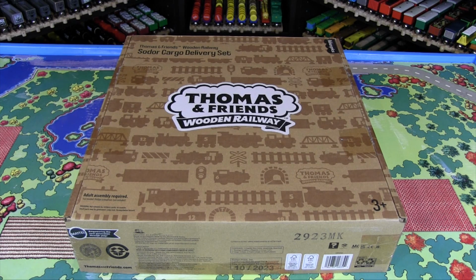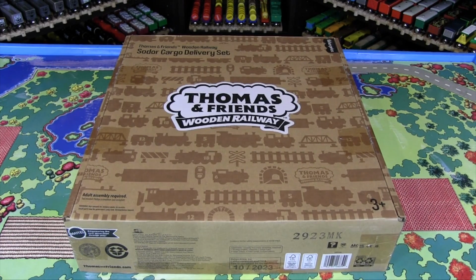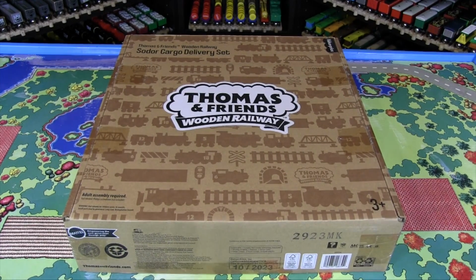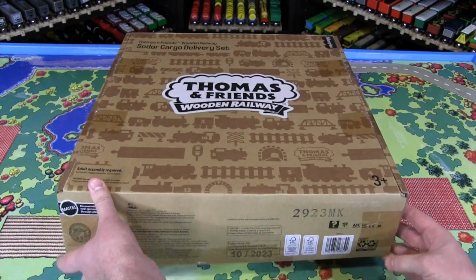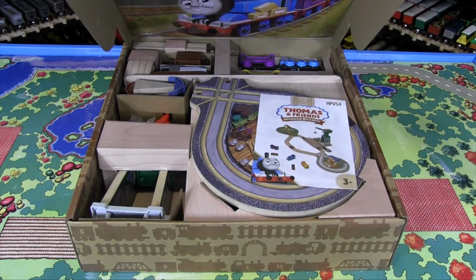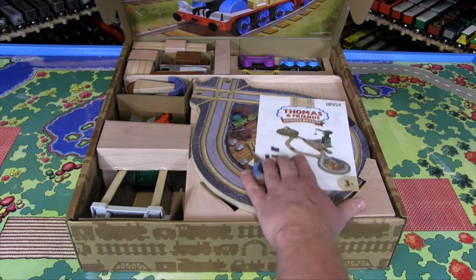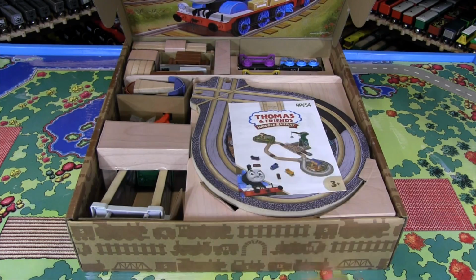Which is really nice that there is that free shipping element to the item as of right now, because I'd say something of this size and this weight would cost quite a bit to ship somewhere. So I'm super excited to unbox this item. And yeah, I think they've done a really good job with the space management on the inside here. Really excited to dive in.